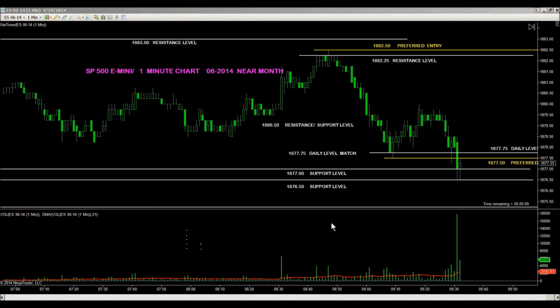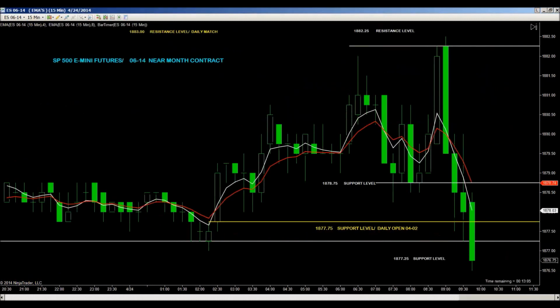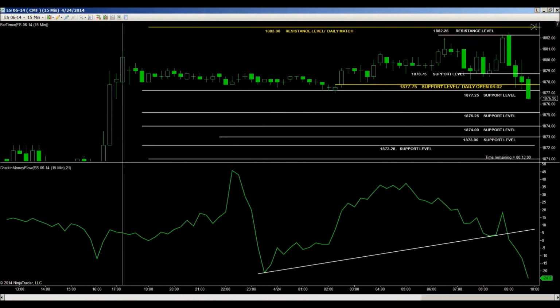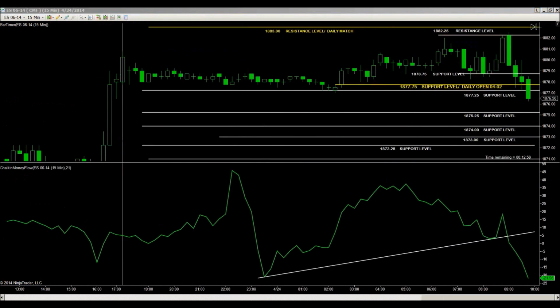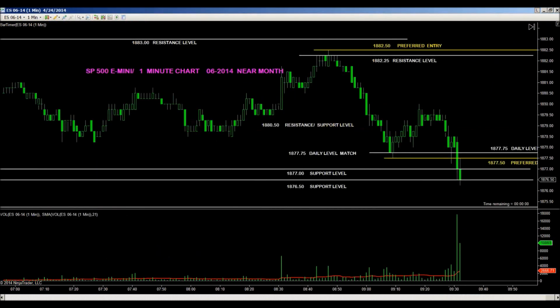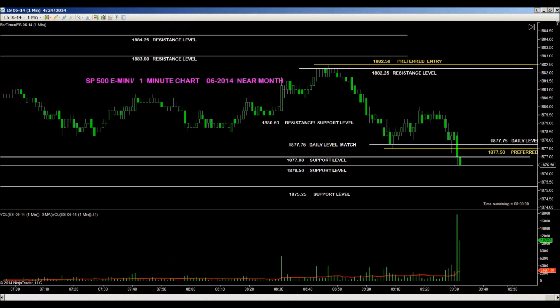And then back up. MACD disparities wide. The MAs are very clear to be long. Check. And money flow is completely dumped. SMI, great position. All things clear to stay short. The next target to the downside becomes 1875.25. People, that's 1875.25 right here.